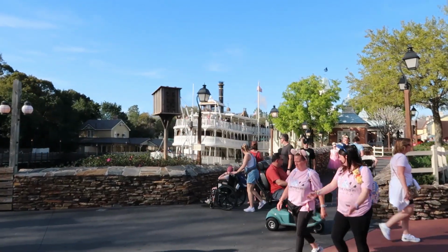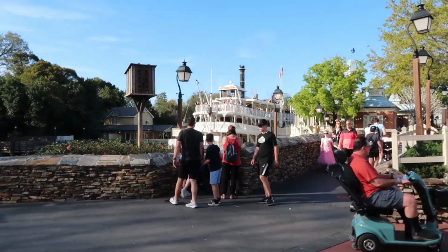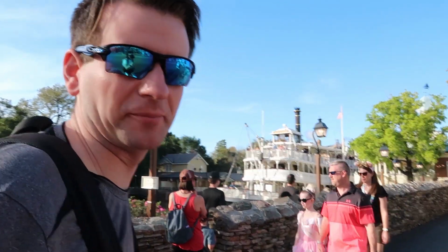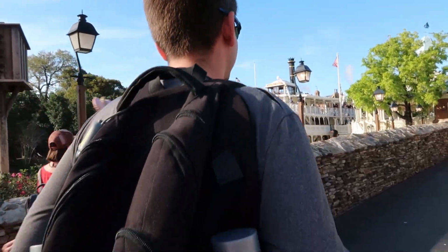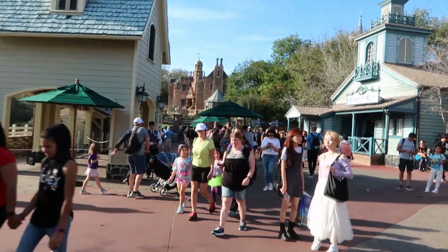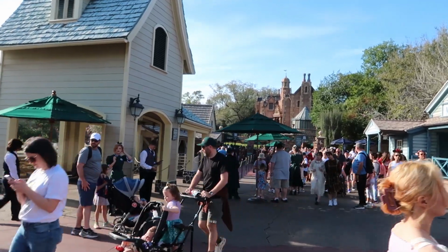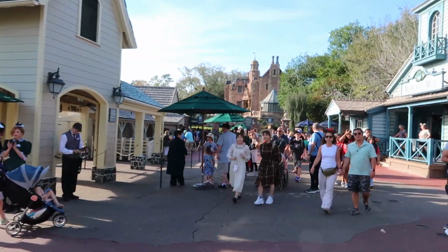The Liberty Bell, huffing and puffing away. Sounds like us at like mile 11. So the Lightning Lane line is all the way out here. So I think that Haunted Mansion 50-minute time is probably pretty accurate.